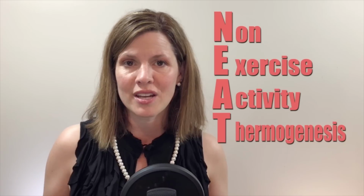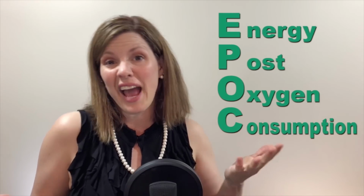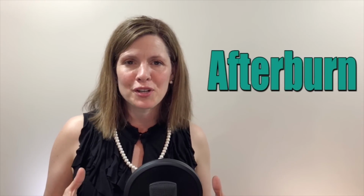exercise activity thermogenesis. Next on the list, we have EPOC, or excess post-exercise oxygen consumption, or afterburn. Afterburn is the activity that your body uses to repair after exercise. So exercise is the fifth part of this equation, and it's the one usually my patients know about. That's a pretty obvious one.